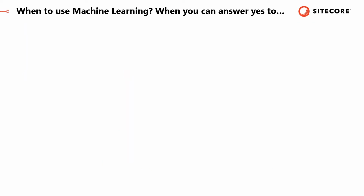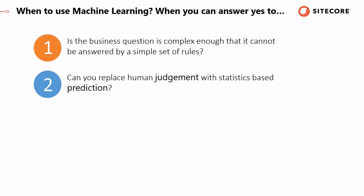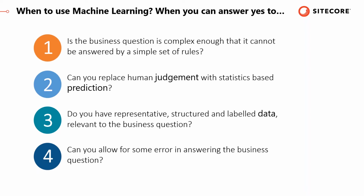So, when to use machine learning? Basically, when you can answer yes to these questions. The first one: is the business question complex enough that it cannot be answered by a simple set of rules? Can you replace human judgment with statistics-based prediction? Do you have representative, structured, and labeled data relevant to the business question that you are asking? And also very important, can you allow for some error in answering the business questions?